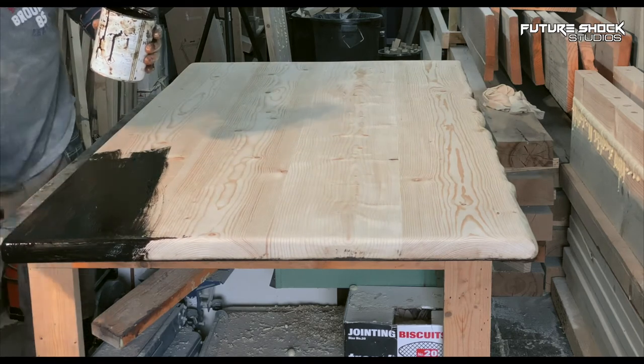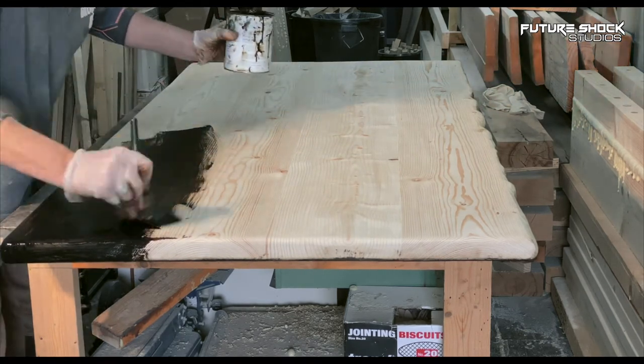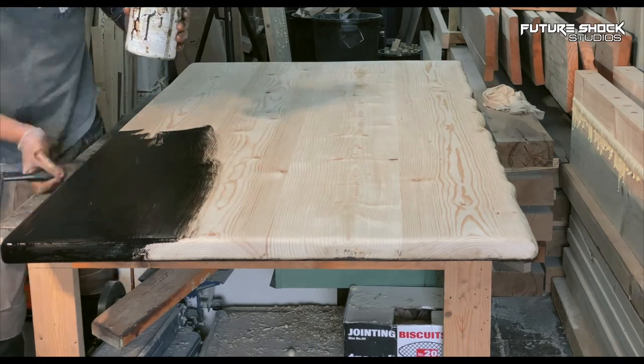I think Popsy and I went through about four or five different iterations of color. And as always, visits to my workshop to look at samples and discuss in detail are welcome.